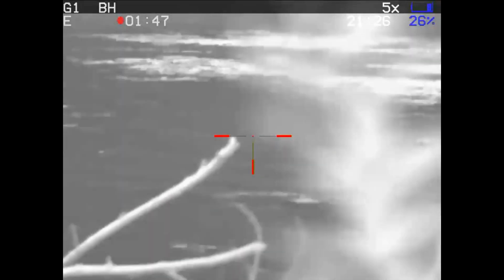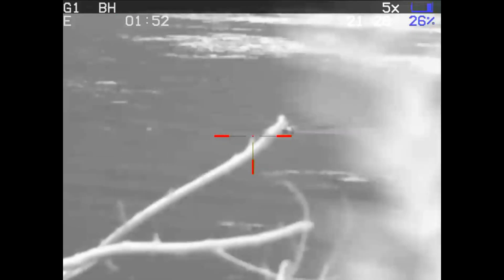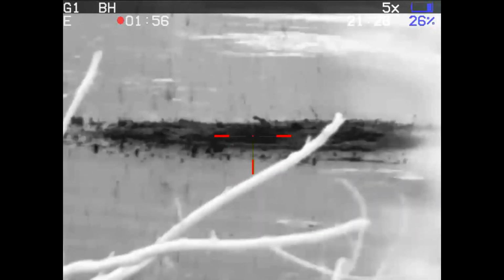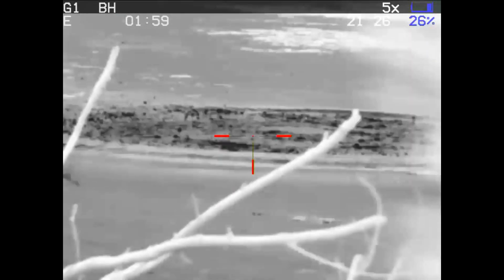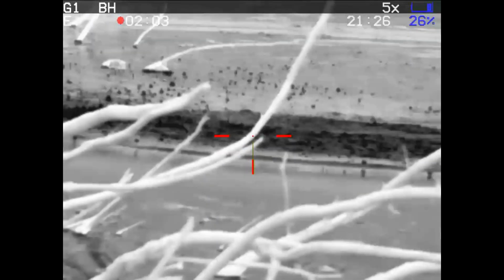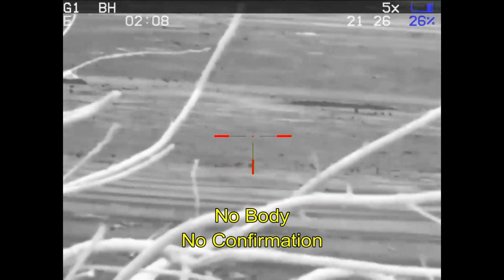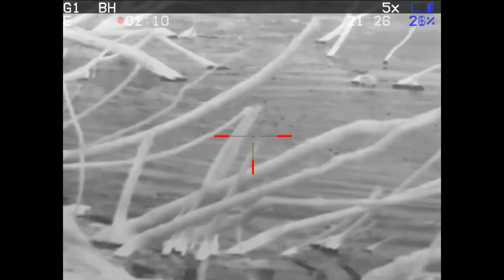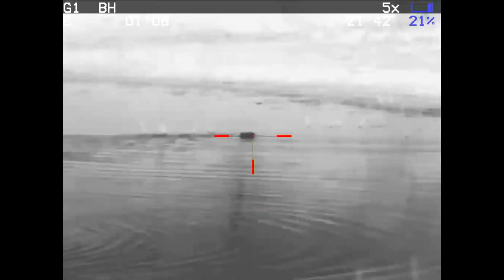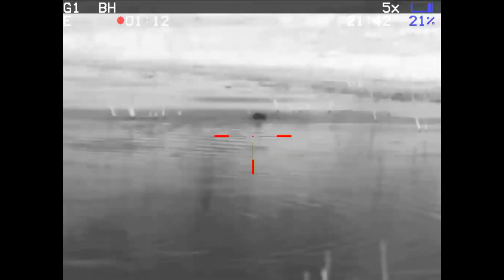In the meantime, finally had a beaver surface close enough to get a shot at it. And what I determined a little bit later is that the beaver was too close and I'm actually undershooting this beaver. And no body, so no confirmation, and I'm not even sure this beaver's dead. However, just a few minutes later, there we are.